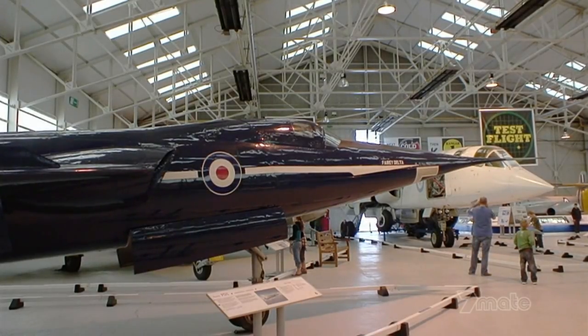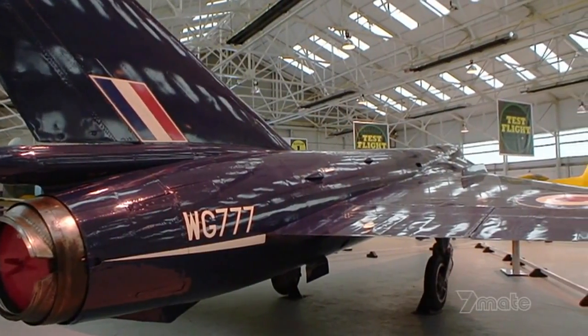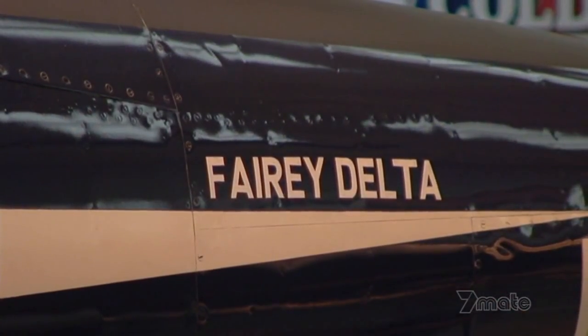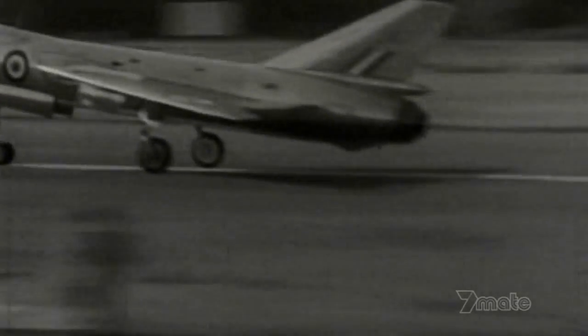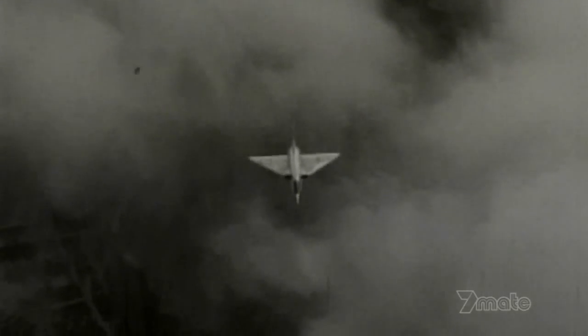The pretty little Delta is the Fairey Delta II. Only two were ever built. And in 1956, the sister aircraft to this one raised the world's airspeed record to 1,132 miles an hour. These impressions of its flying demonstration seem to indicate that it will do anything demanded of it. Despite this, the British government showed no interest in developing the aircraft into a fighter.